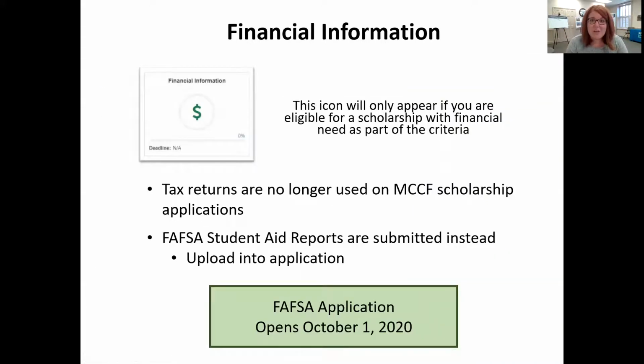The financial information icon may or may not come up on your standard application. It will only appear if you mark yourself as eligible for a scholarship that takes financial need into account. If you're not eligible, you'll never see it and you don't have to worry about it. But if you are, we ask that students upload their FAFSA student aid report, which you receive a few days after you submit your FAFSA.